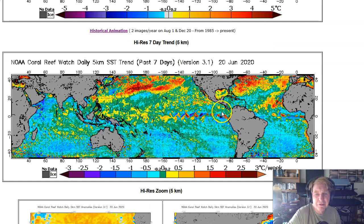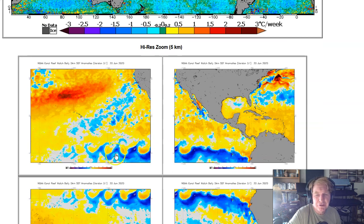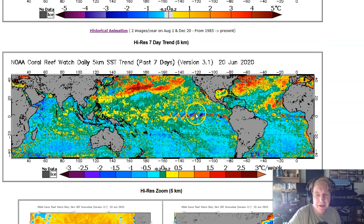So here is the trend for the past 7 days. The blues are areas that are getting colder. The reds are areas that are getting warmer. We only care about the equator, 5 degrees north and south of the equator. Now, this is not absolute temperatures. That's temperatures as compared to normal. This is just for the past 7 days.